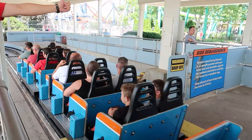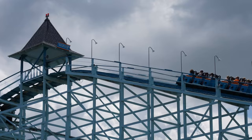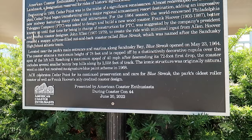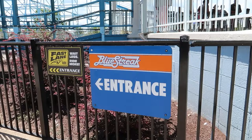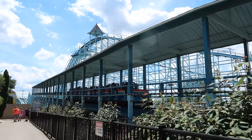The coaster attains a maximum height of 78 feet and is capped off by a distinctively decorative cupola over the apex of the lift hill, reaching a maximum speed of 40 miles per hour after descending its 72-foot first drop. The coaster includes several smaller bunny hop hills along its 2,558 feet of track. And we'll use our first Fast Lane of the day. Bam!